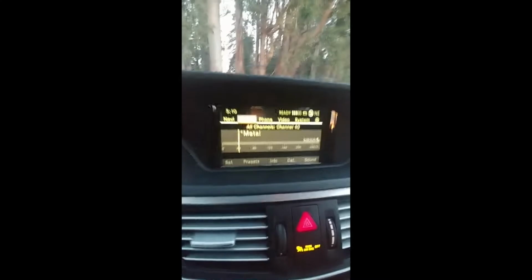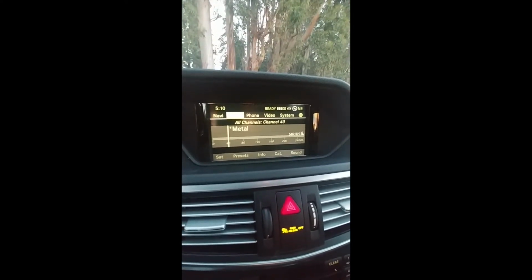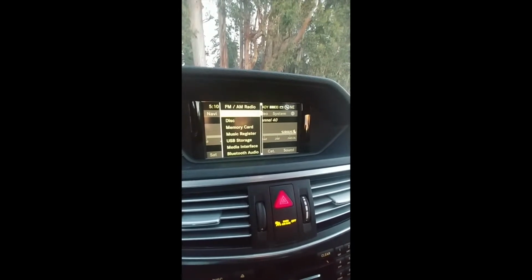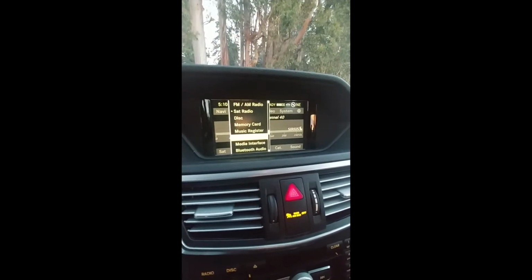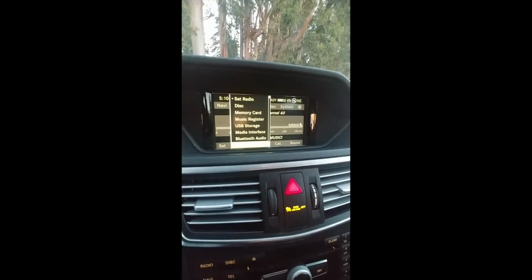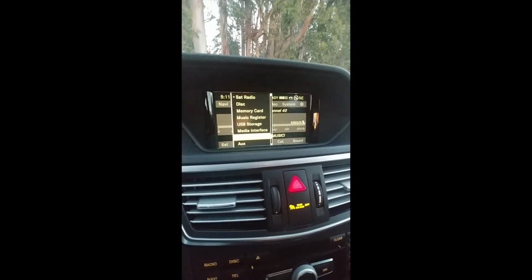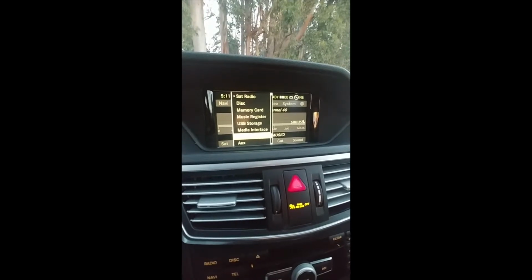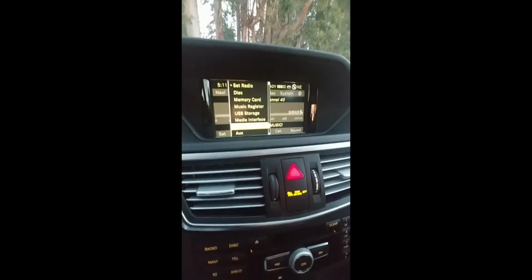I do have an XM available with this, so it's a lifetime XM, so I pretty much just always keep that on. It does have a USB storage option, so you can play songs through USB. Also, it does have Bluetooth audio and aux. I know there were older firmwares of the similar car which didn't provide Bluetooth audio streaming, but the newer cars definitely do have it.